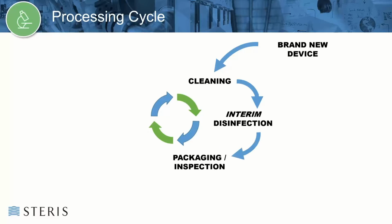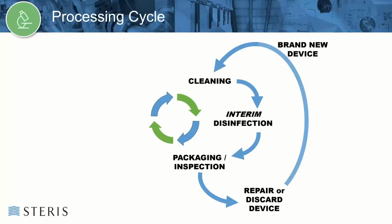After that, the devices are inspected and packaged. If during the inspection process a device is found to be broken, it needs repair, that device can either be repaired or discarded. If it is repaired, it returns to the process back up here at the cleaning phase and goes back around the circle again. After inspection and packaging, we have either sterilization or terminal disinfection, one or the other. They're both microbicidal processes, depending on the device capabilities. If it cannot be sterilized, then basically the default is to apply a terminal disinfection process to it.